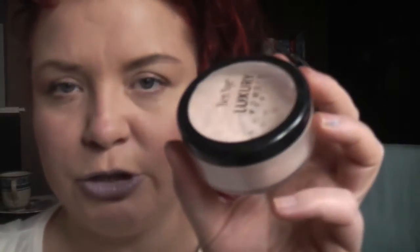And then the angled one I use with loose powders, and I just use that to sweep under the eye area and do a little on my forehead. I've used that with powder today. I used the Ben Nye Luxury powder in Petal Pink, not Petal Pink. I do keep on saying that, but it's Rose Petal. That's because I really wanted to get Petal Pink.